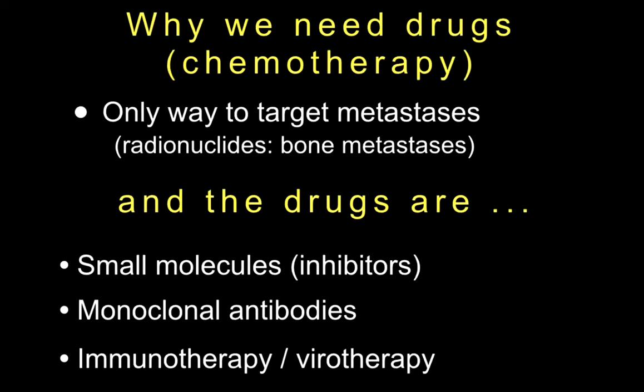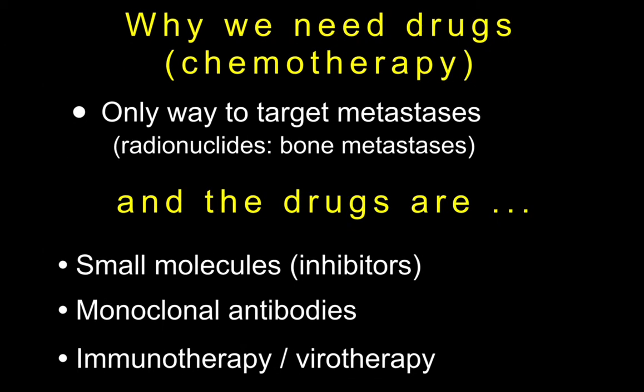This work is clearly producing new targets for chemotherapy, drug targets for treating metastasis, and indeed drugs are the only way that we can treat metastases, with the exception of using radionuclides for bone metastases. And the drugs we have available are small molecule inhibitors, monoclonal antibodies, and then the field of immunotherapy and virotherapy, and I'll say a little bit about each of these in turn.